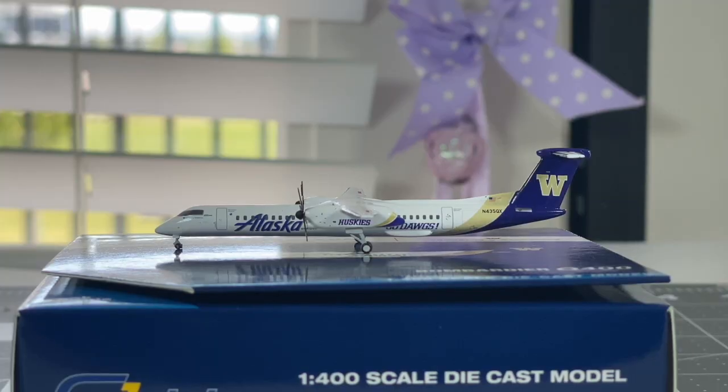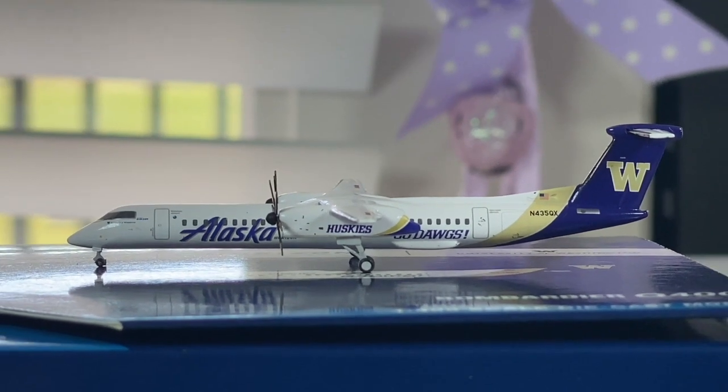And here's the Alaska Horizon De Havilland Canada Q400 in the updated Washington Huskies livery. This is such an amazing livery, just when I look at it. I wish I could see this in real life someday. Hopefully, maybe when it comes back to Sacramento or whenever I go to Seattle in the future. But nevertheless, pretty cool livery, and let's get a review.